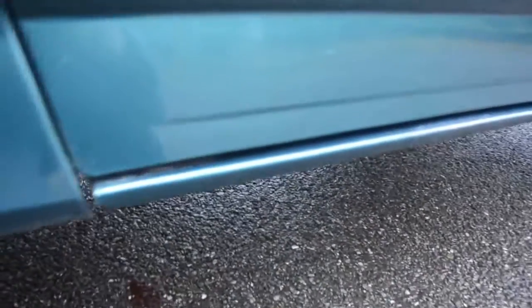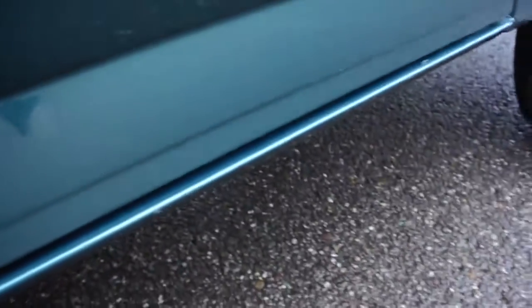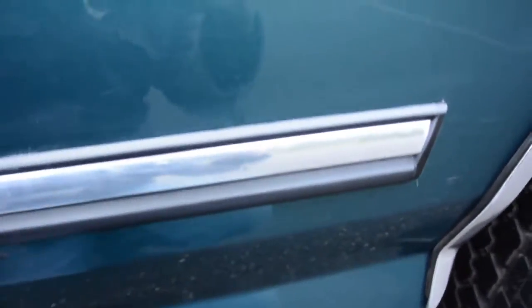So I'll try to get in here. Got a very light surface scratch right there, fades out, but along the bottom it's in really nice shape. I mean, very little chipping, and it's really hard to see. I'll try to find them for you. There's a couple right there, a couple there, one there. A little entry wear on the rocker. I'll also show you that when I get inside. But again, the lower area is just phenomenal.